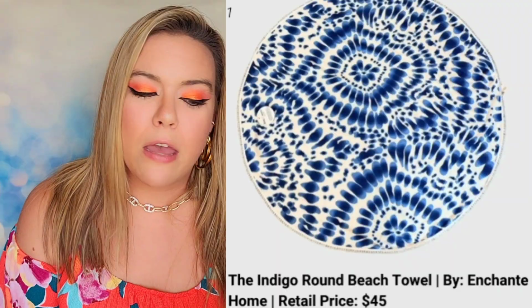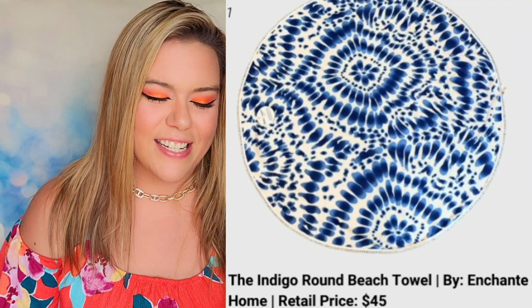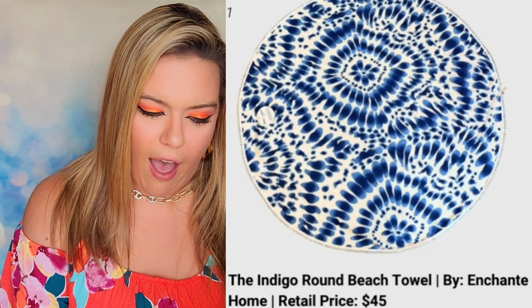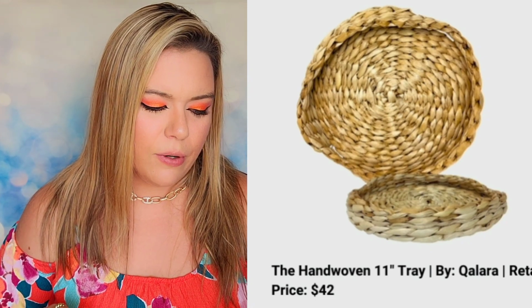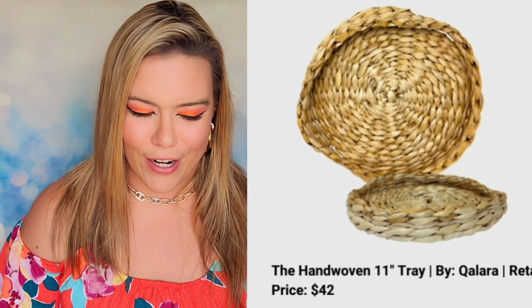But if you don't need a nightlight this season, there are 3 other options to go with. So you could choose a beach towel that is round in shape and has a fun indigo tie-dye design. This retails for $45 and it is made of Turkish cotton. Additionally, you could go with the hand-woven tray. Now, this tray is 11 inches and it retails for $42. It is all handmade from banana bark.